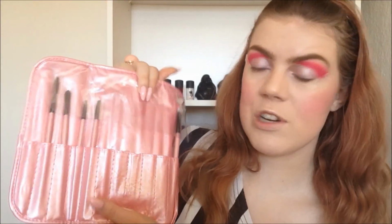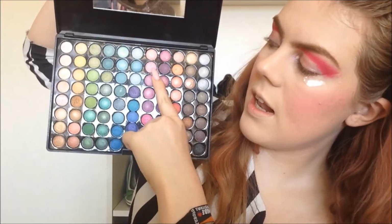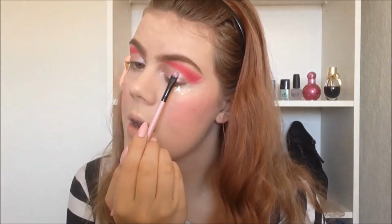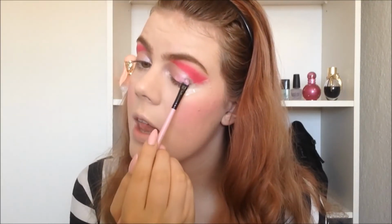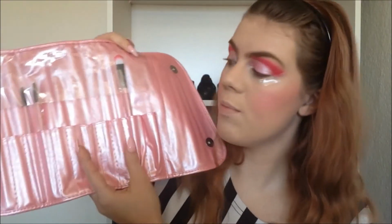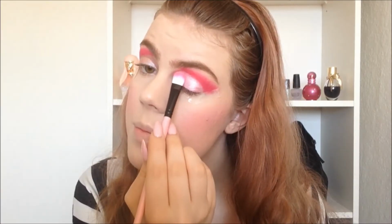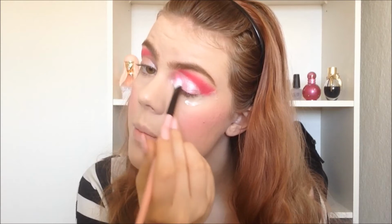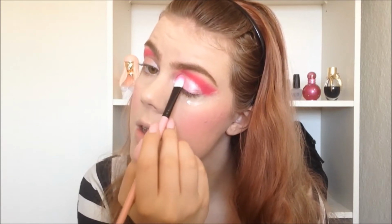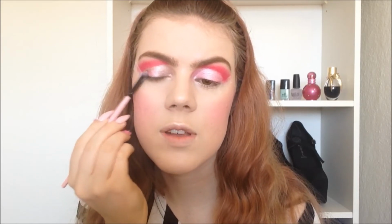So for the color on my eyelid, I'm gonna take my Coastal Scents 88 Ultra Shimmer eyeshadow palette. And I'm gonna take my brush roll again and I'm gonna use this sponge tip applicator over here. And I'm gonna take the light shimmery pink up here. And I'm going to pat this color all over the eyelid. And I'm going back into my brush roll and I'm gonna take this big eyeshadow brush. And I'm gonna use this big brush to get in this inside part of my eyelid, and then go ahead and apply that pink shimmery eyeshadow again to this eye as well.